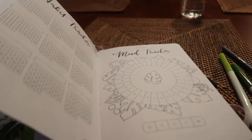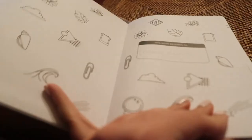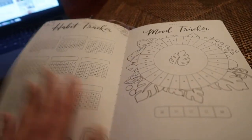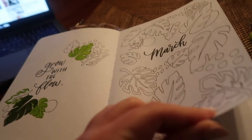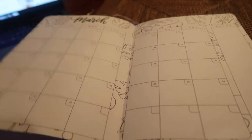If you guys don't know, I do a bullet journal every single month. This is my Amanda Lee bullet journal, and I'm obsessed with it because it has so many things to draw. Then it has the monthly overview.